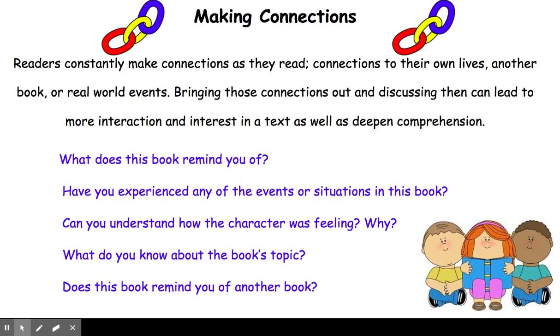The first is making connections. Good readers are constantly making connections as they read, whether it's connections to their own lives, to another book that they've read, or real world events. Bringing these connections out and discussing them can help your child gain a deeper understanding of the text that they're reading. In blue, I highlighted some sample questions that you could use. Something as simple as, what does this book remind you of? Or can you understand how the character was feeling and why? These are some questions that will really help your children gain a deeper understanding as they read.